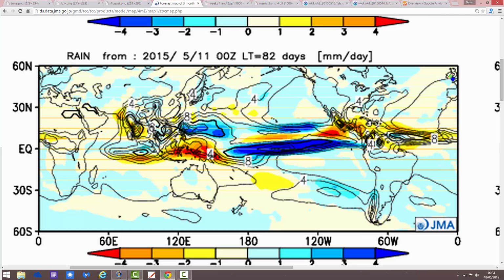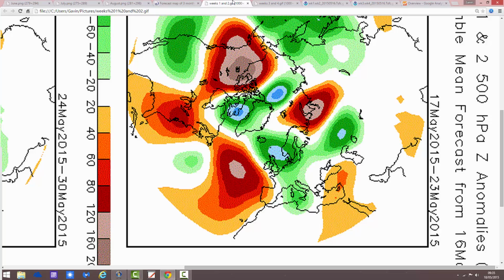So it could have, as I say, gone over the top when it was generating the forecast during a period where the weather was changing from a warm and dry pattern to a cooler and wetter pattern that we've had in May. The CFSv2 is indicating signs of a bit of an improvement for June. So I'll just quickly show you these.